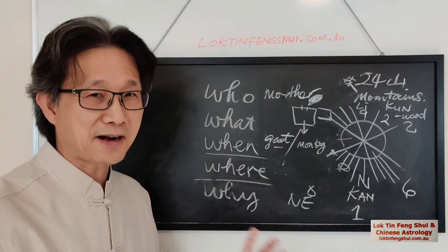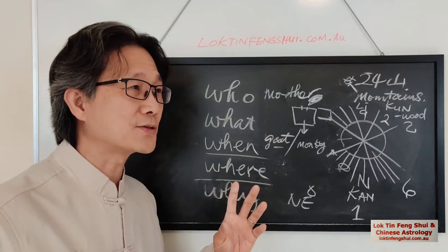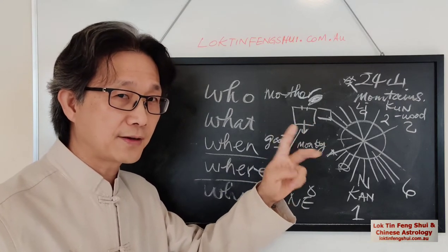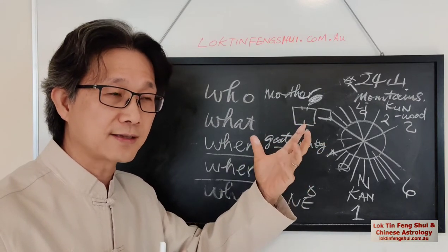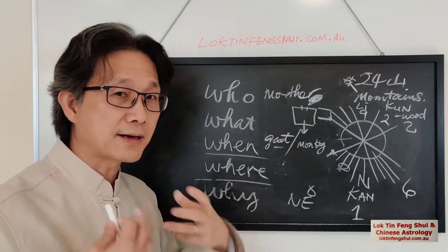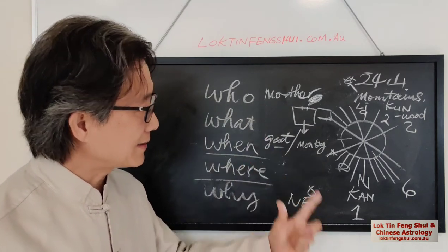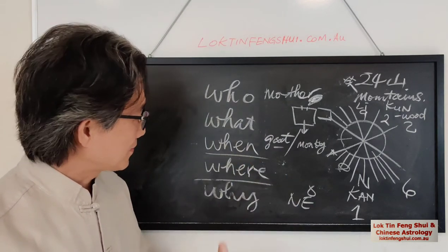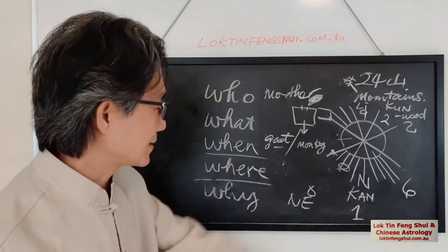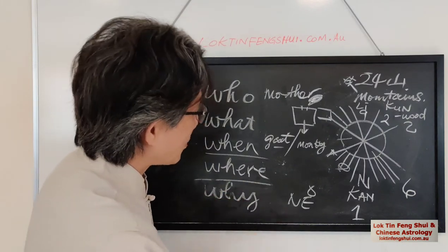It's not that we change the environment, because Chinese philosophy, or Chinese feng shui, is always heaven, earth, and man. Heaven, earth, and man. So the effect of heaven is the greatest. And then the earth, feng shui, and then the man, ourselves. Okay, so that is the idea. And where? Of course, that's southwest.